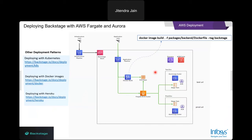This is an example for AWS, but you can deploy Backstage images or source code on Kubernetes, or on Docker images directly. It can be deployed on containers, or Heroku, which is a platform for sales. So there are options available. You can even deploy on any other cloud. But AWS is the preferred one for me, at least. Hence, I am showing the AWS-based implementation.